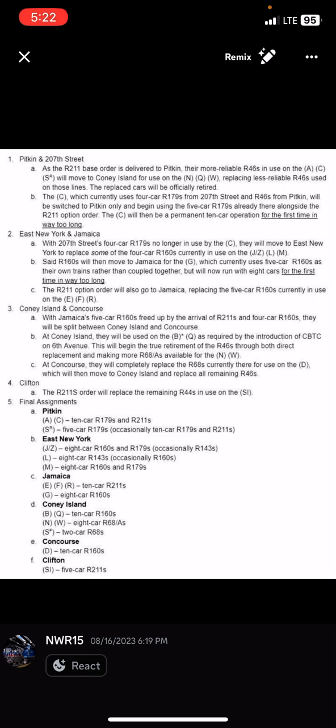Let's move on to point C. At Concourse, they will completely replace the R68s currently there for use on the D, which will then move to Coney Island and replace all the remaining R46s.